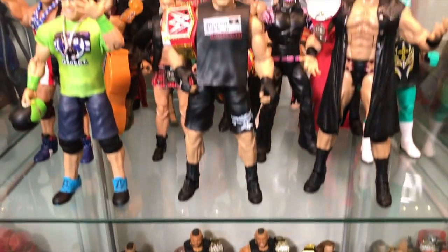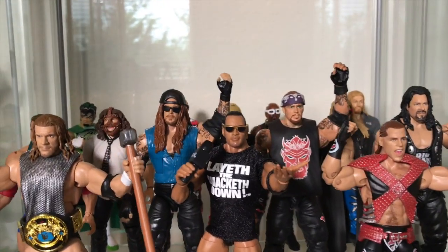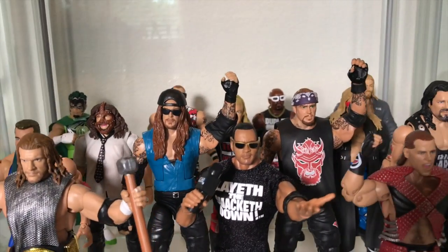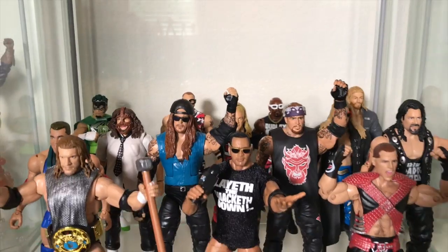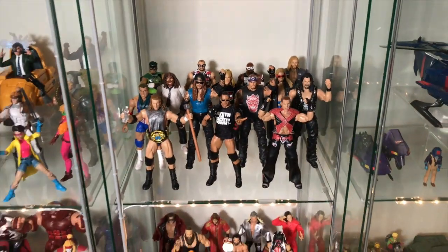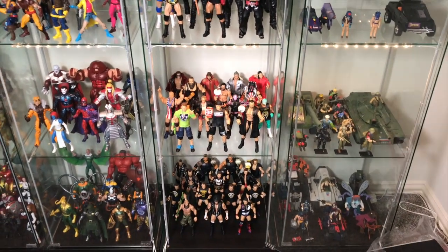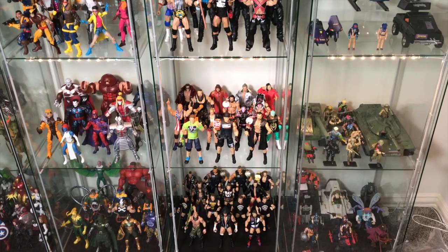Here is the modern WWE shelf. And then last but not least, here is the Attitude Era and Ruthless Aggression shelf. So once again, guys, there is the WWE Elite collection. I know it's not that big of a collection, but the figures that I do have, I love very, very much.